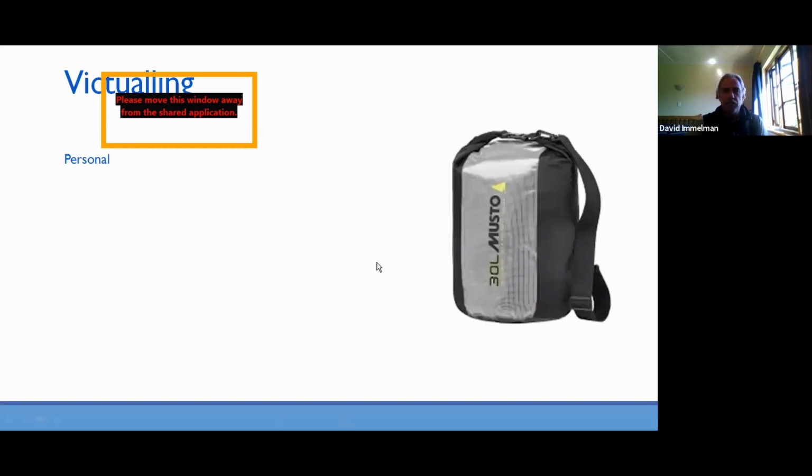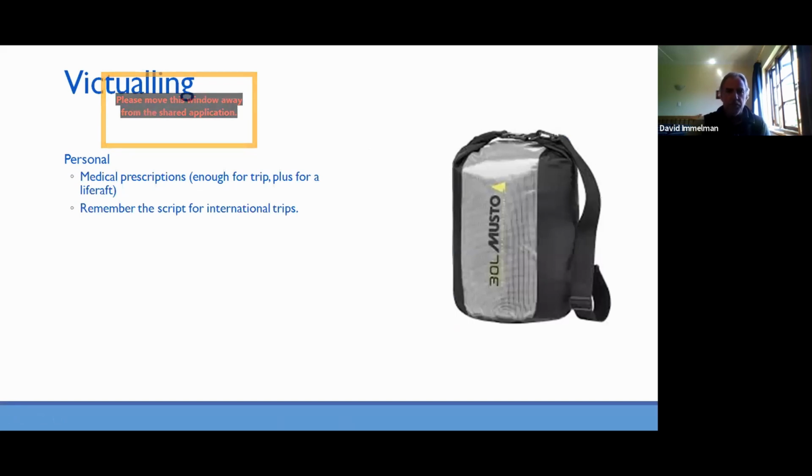Personal gear. Okay, just a few things that I'm pointing out. I'm not talking about the amount of clothes that we need to carry. Medical prescriptions. Enough for your trip, okay? Plus enough to put into the grab bag for the life raft. You don't want to be looking for heart pills when the boat needs to be going to a life raft. You need spare if they are life-giving in the grab bag already for the life raft.